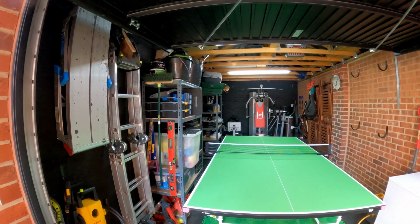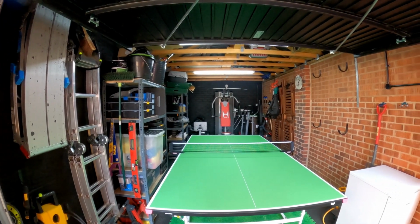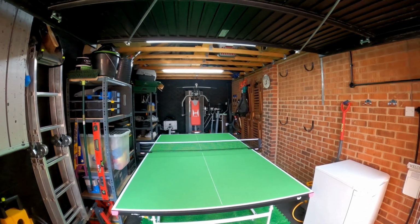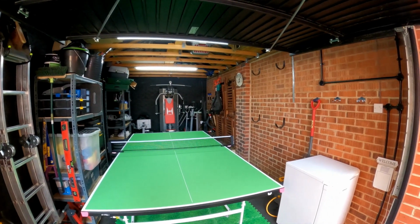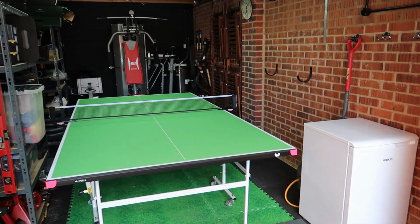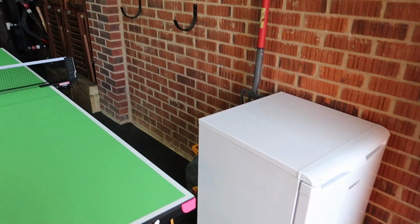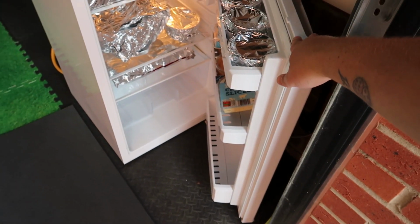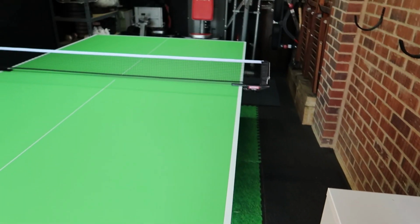We have a ping pong table in there and our own gym. We spent, well, I say we, Ash spent ages getting this just how he wanted it. With, you know, storage hooks, our own mini fridge. We were having a barbecue on this day, so yeah, the fridge is full.